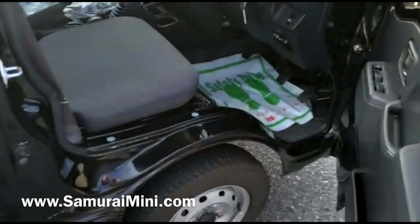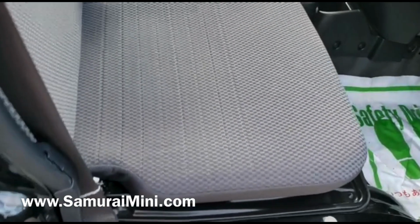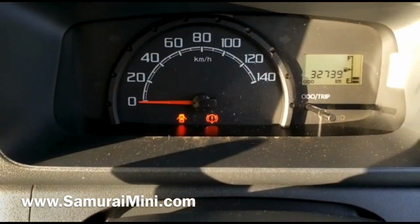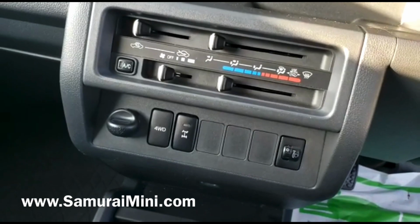This one here is quite well equipped. Power windows, it's got airbag on the driver's side. Nice clean and tidy seat there. See in here, it's done 32,000 kilometers, about 20,000 miles. Not very much really. Air conditioned, heater, diff lock, four-wheel drive.